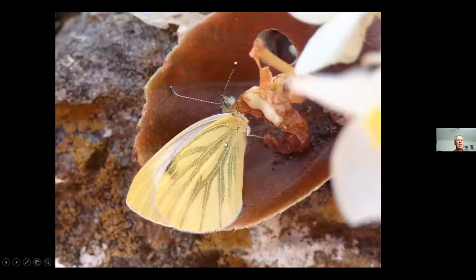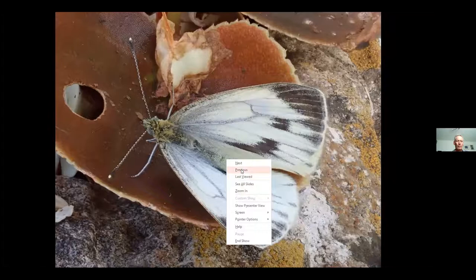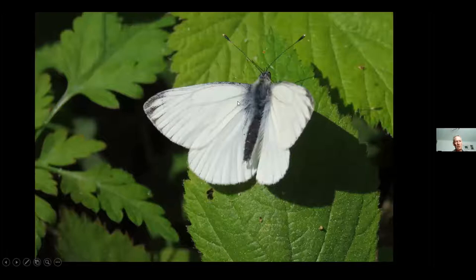And I should have said actually that I'll just go back. So this is a first generation male with no black spots here. The second generation would have a black spot, or the first generation may have a tiny, tiny hint of a black spot. But so that's the difference. They do vary from one generation to the other.